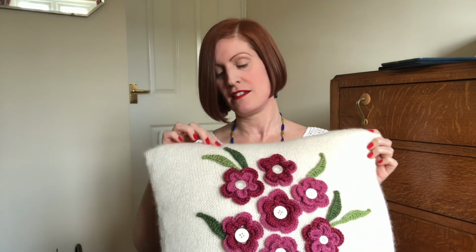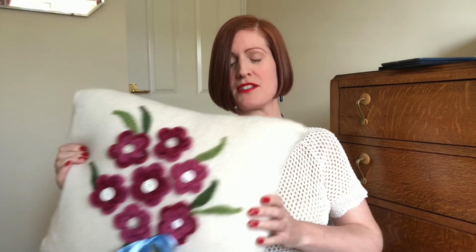My second project over the winter, over Christmas, was this cushion. Now my mum actually knitted the outside bit because, as I said earlier, I can't knit. And then I crocheted all the flowers and the leaves, and then I sewed them all on, which took absolutely ages. And then I did the embroidery, which I'd never done before, so I'm just about to sneeze.